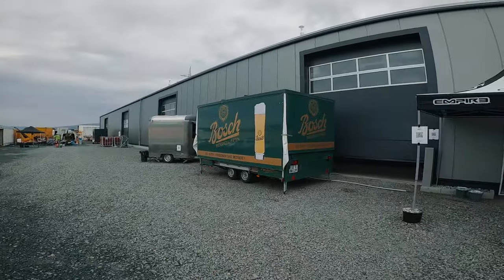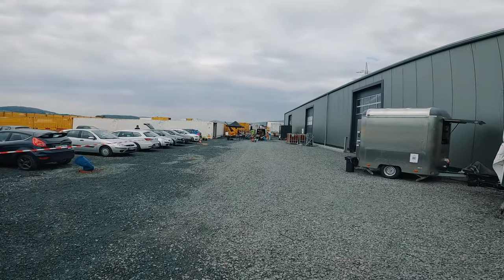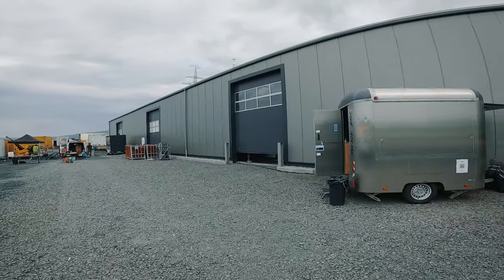I think they had some beer stuff going on here, some food trucks. And then there's Bad Agency back in the back. And then this is already the staging. They open it for some better airflow. But I'm gonna show you inside. So see you inside.